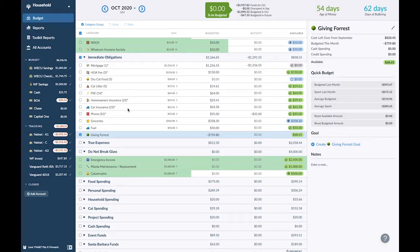This says only $260, but I know it's because I moved things into my gift categories where I actually spent it, and that's how that is supposed to work. So the negative is because there's no activity on any of these. This is just me moving money around so these totals make more sense for how the world is working right now. And Santa Barbara. Again, nothing's spent here.